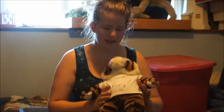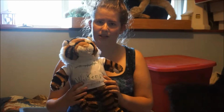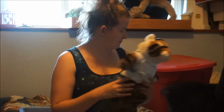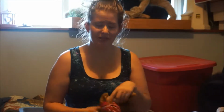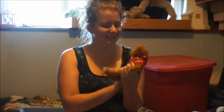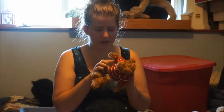I'm going to get a couple of them, not all of them, but on top of it I have some stuffed animals. One is this tiger, which has the name Whiskers on the front, and then I also have a cat Whisker later on. Oh, don't mind the cat in the background, that's Smokey. Another little teddy bear I had growing up. Oh, it was from Build-A-Bear. I think it was from Build-A-Bear or something like that.